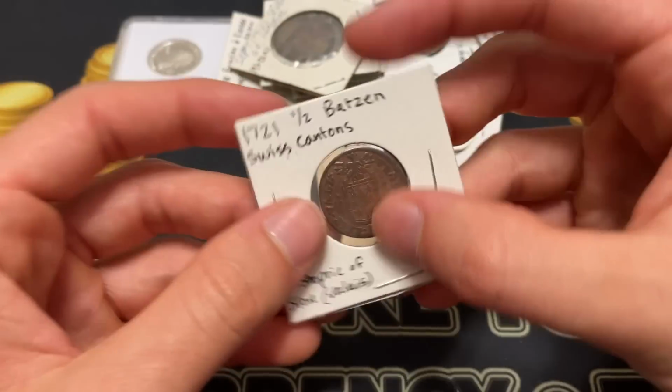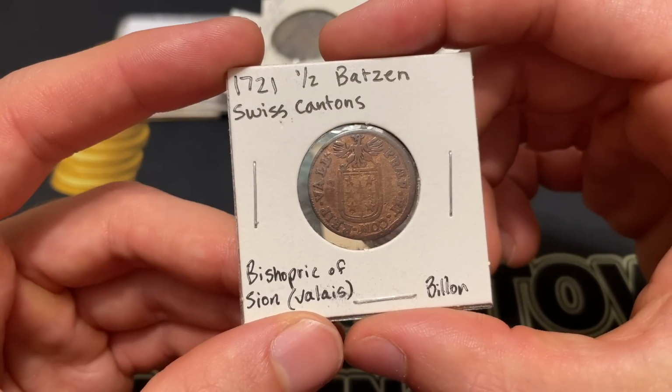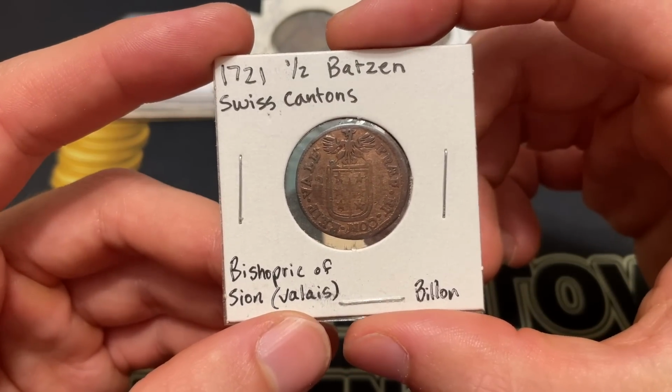And whoa, this is awesome. This is a 1721 half Batzen from the Swiss cantons.